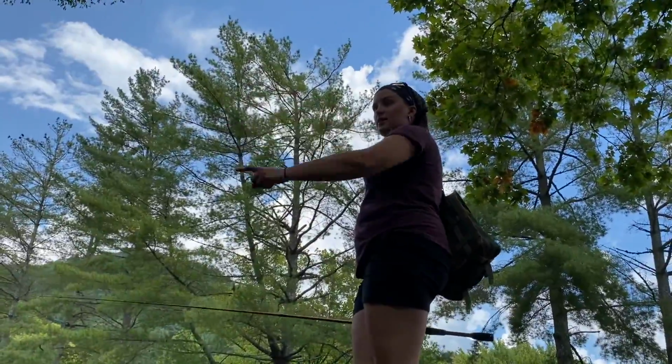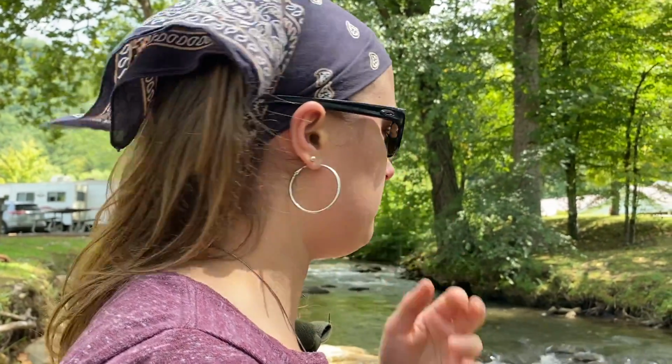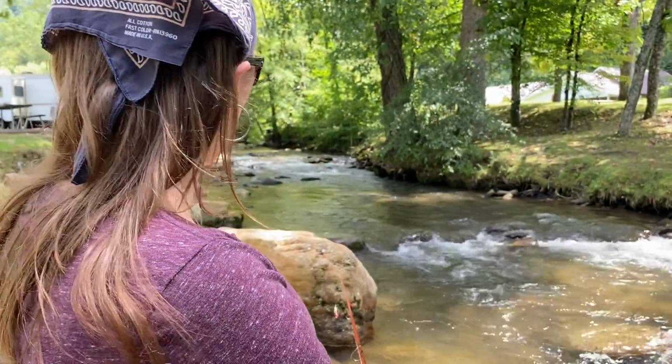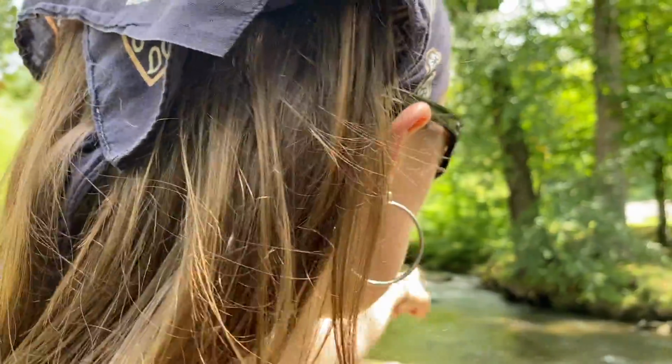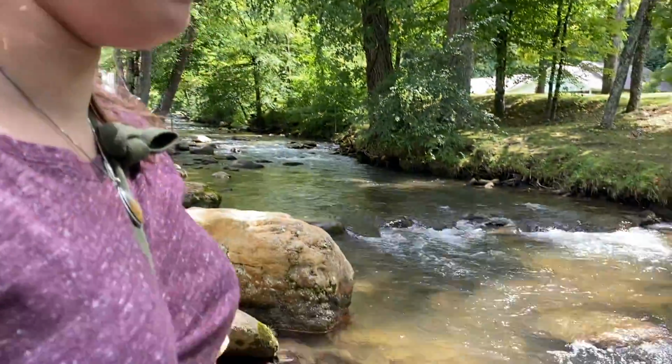I'd cast right there, you go like that, right in there. It's kind of hard water to fish because it's shallow. It's probably not always this shallow, it's just this time of year. I would just try to find cover where the fish might be. So they might be under that rock. That would be a little bit of cover, and that water's deeper. So I would just cast up above it and then go below it.